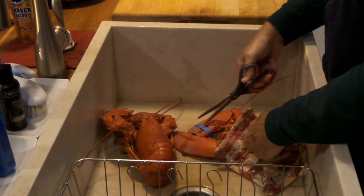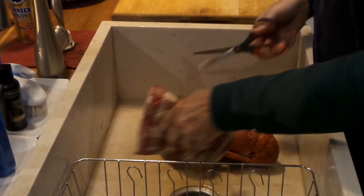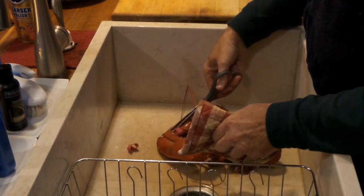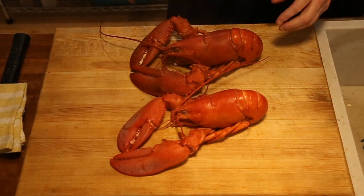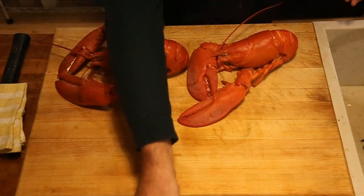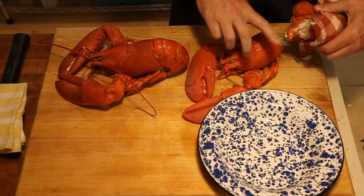The first thing we'll do is snip the rubber bands. I have so many that I've kept that I don't need any more. And then we'll put it on my cutting board. And then we get them ready to eat. We'll do that with a soft shell first. We'll move the hard shell out of the way and get ready with a soft shell. And I have these metal bowls, and they hold in the moisture. There's usually a lot of moisture that comes off, so it's good to have a bowl.